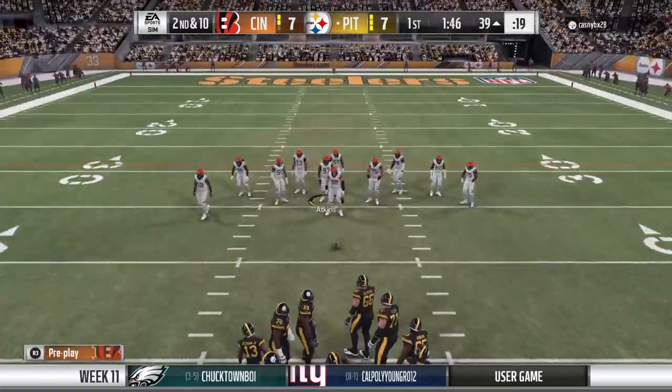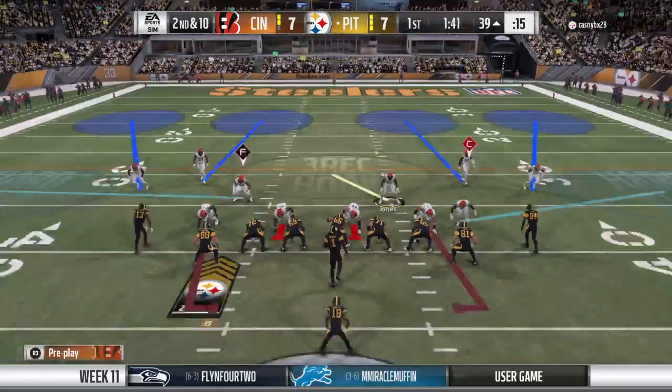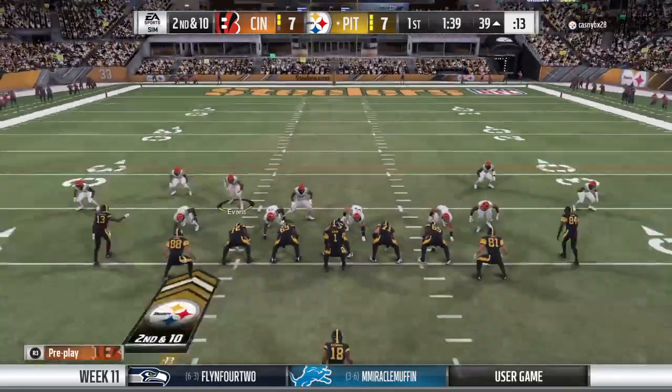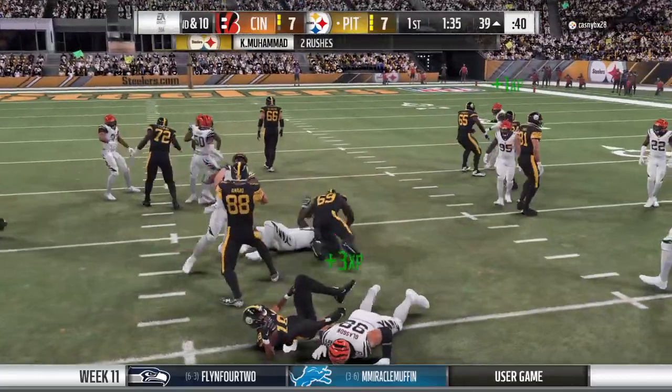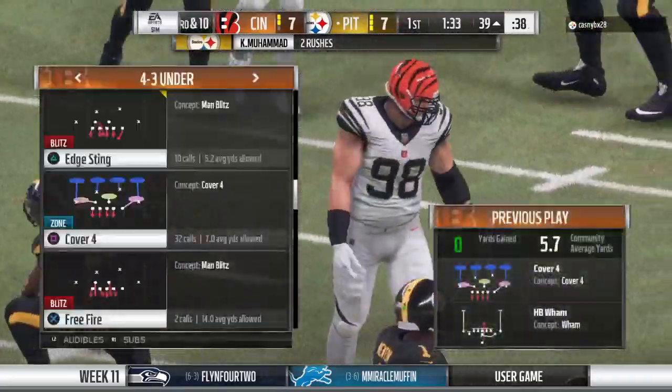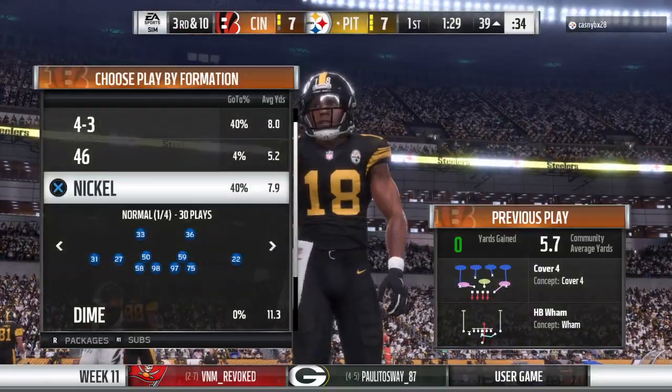Offense still needing 10 yards. Second down. They go again with Muhammad. And again, he's going to be stopped up right at the line of scrimmage. Back-to-back stops make it 3rd and 10.